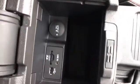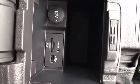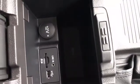And underneath there's an SD card port. We do have our aux port, USB port, and another 12-volt port, so you can really connect quite a multitude of devices, and you can tuck them away safely. You can have your music playing, or perhaps you just want them charging safely. No worries, you can do that. Of course, we've got our parking handbrake here as well.